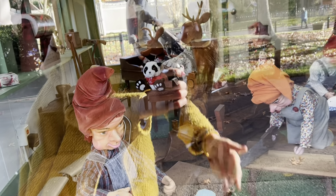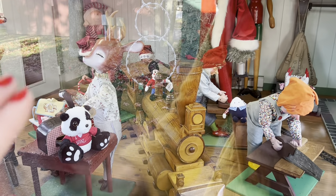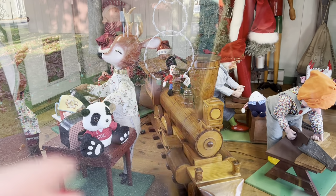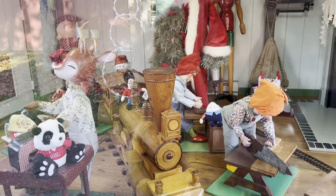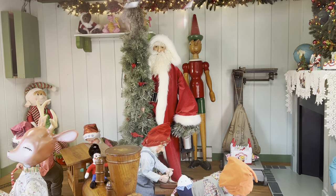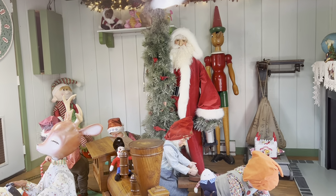Elves in the back in there. And looks like they actually enlisted the help of some reindeer here as well. That's pretty smart. You got a nice looking wooden train there. Oh, and Santa. Santa's in there. Did you see Santa? No. Yeah, he's actually in there with the elves right now.